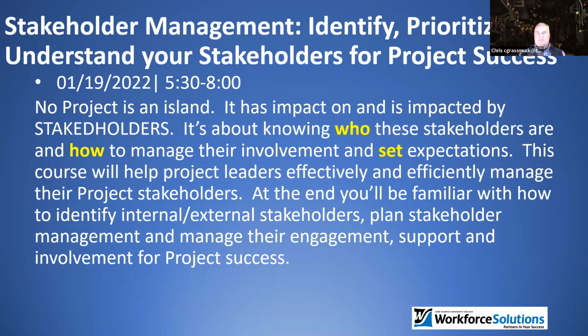A lot of times I surprise a student by reminding them that folks within the organization, in fact, folks within the project team themselves, are stakeholders. So you as a project manager have to be aware of the needs of both the external stakeholders as well as the internal project team members to make sure that you can achieve success on your project. So it's about knowing who those stakeholders are, how to manage their involvement, and also set their expectations. We walk through that over 2.5 hours on the 19th, helping you better engage your stakeholders for success.